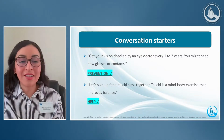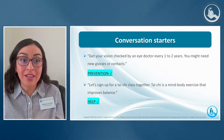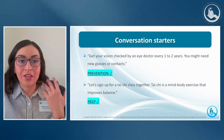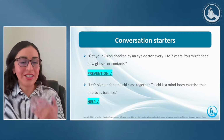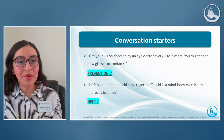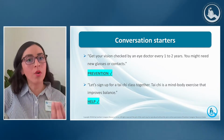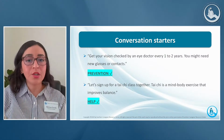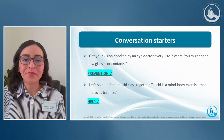I cannot tell you how often I hear that people don't really go and get their eyes checked. Maybe they are just using the glasses that are their spouse's, or they just got them at the checkout at the store. So it is important to make sure that you are paying attention to your vision, any changes to your vision, or the vision of the person that you care for. You might notice that as well. So, all in the hopes of prevention, of preventing a fall.